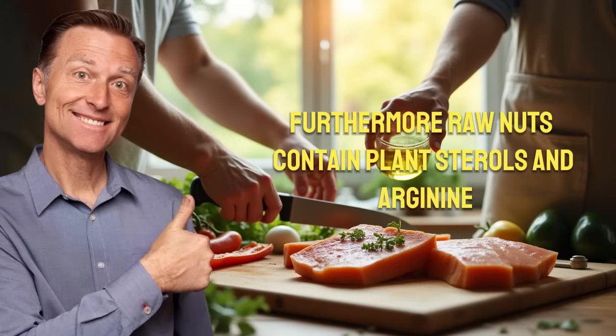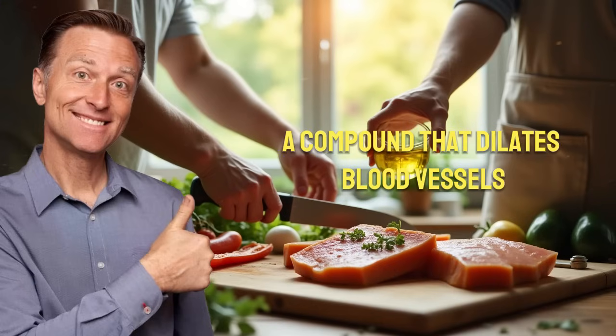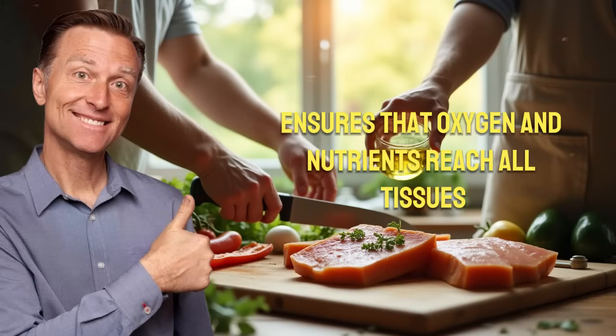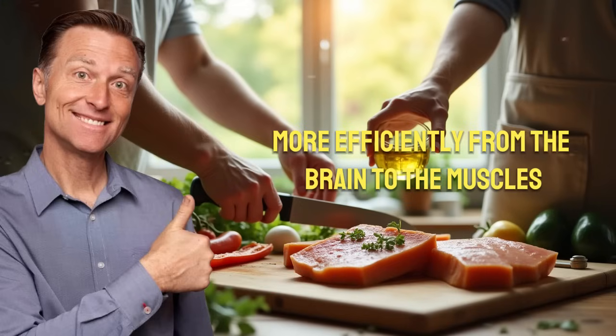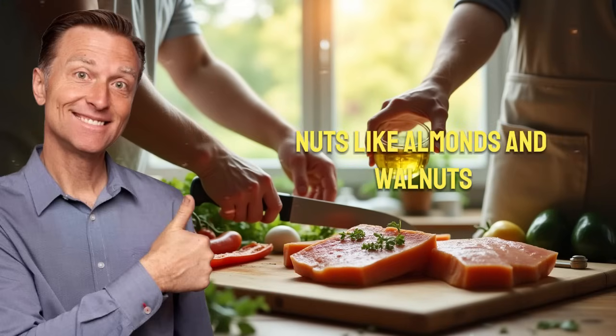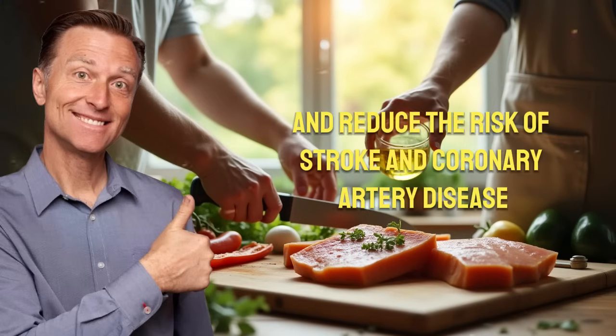Furthermore, raw nuts contain plant sterols and arginine, which promote nitric oxide production, a compound that dilates blood vessels and improves endothelial function. Improved circulation ensures that oxygen and nutrients reach all tissues more efficiently, from the brain to the muscles. By helping keep arteries clear and flexible, nuts like almonds and walnuts contribute to a healthier heart and reduce the risk of stroke and coronary artery disease.